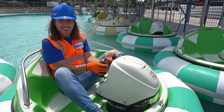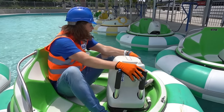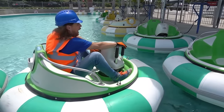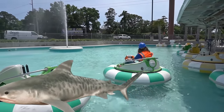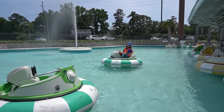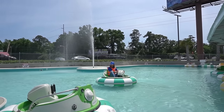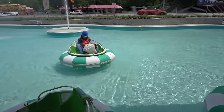Oh, see? Oh, let's go have some fun, come on. Ooh. Oh, we gotta go backwards. Oh, let's see. There we go, let's go have some fun. I sure do hope there's no sharks in these waters. Oh yeah, this is awesome. Ooh, we gotta stay away from the water fountain there. Whoa! Oh, whoa! Whoa! All right, isn't this a cool boat?